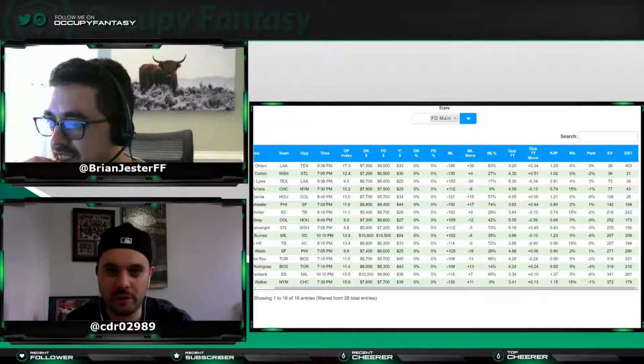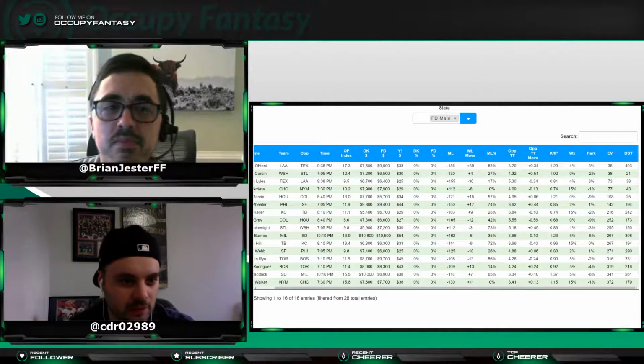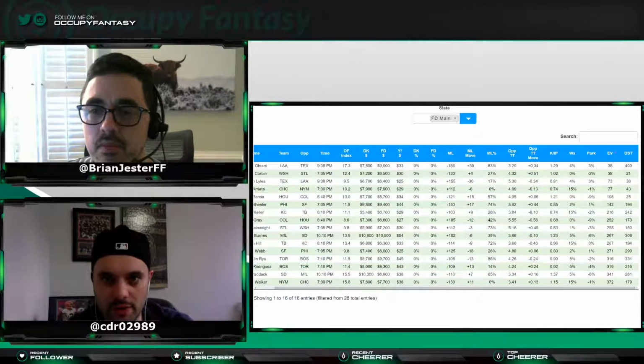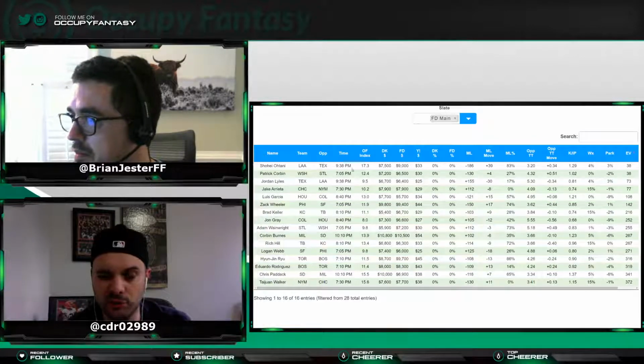Yeah, absolutely. I mean, this is how we monitor things that change on the fly, because this is, I believe, and correct me if I'm wrong, a rolling sample that evaluates recent performance, recent batted ball data for pitchers and hitters.